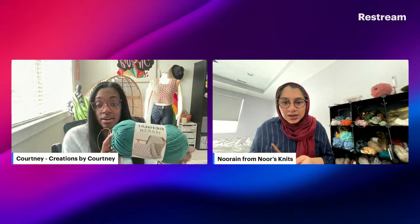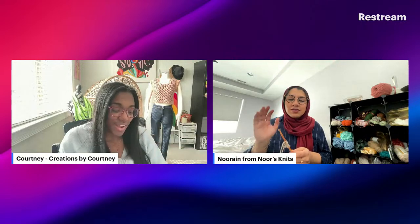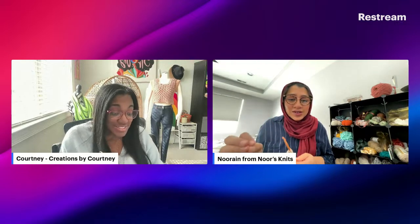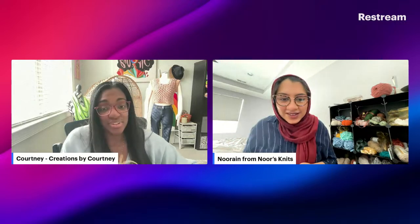This is the Bernat Maker. Oh, I love Bernat Maker. That's my go-to yarn when I need good stitch definition, especially for home projects. They're so beautiful in that. This is pretty good.